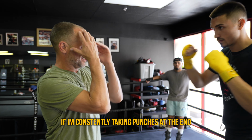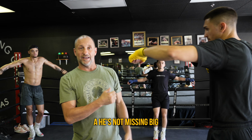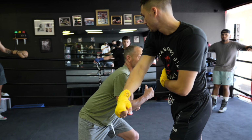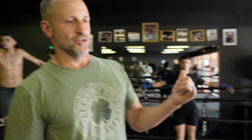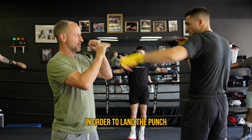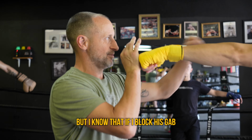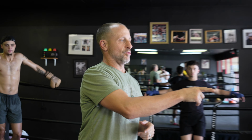If I'm constantly just taking punches at the end, A, he's not missing big, he hits me and he's right back to the stance. Whereas if I can get him to miss, hopefully he's a little off balance and I can catch him in those bad positions, all right? Also getting in, if I'm making them punch, I know exactly where I need to get to in order to land a punch. So here I'm not gonna reach, but I know that if I block his jab and I take a step about 6 inches, I'm now on the chin. So I can use my opponent's punches to gauge where I need to be in order to land mine.